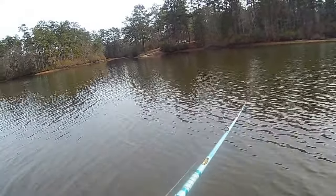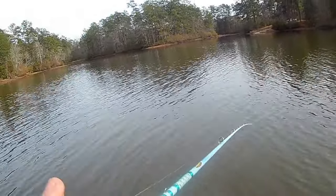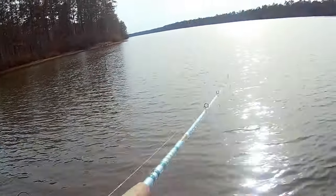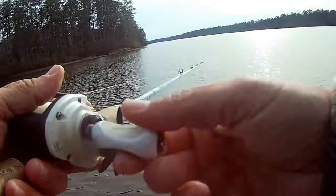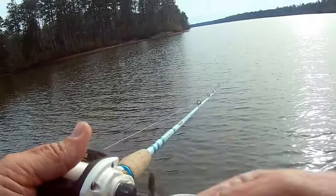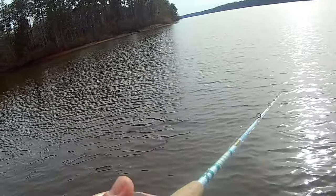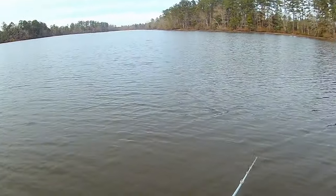I'm cranking it along, and then I'll give it a couple of quick jerks, and then crank it along, and then give it a couple of jerks here and there. It works very, very well. Caught some nice toads doing that. Just like that. And that, again, creates that change of direction, that change of movement that we're looking for. Well, that the bass are looking for. Some of the biggest fish I've ever caught, I caught doing that.